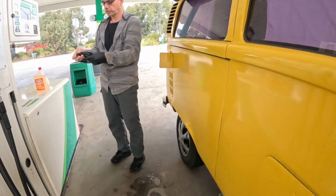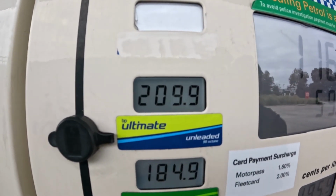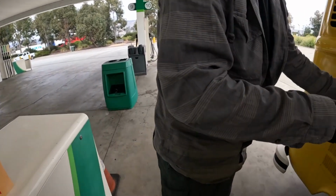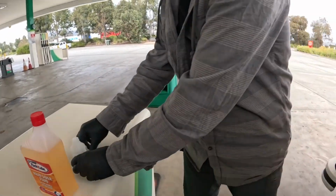$1.84. That's even cheaper. Getting out on the highway. We are getting the ultimate. No, we get the ultimate, $2.09 per litre. Put this stuff in. Additive. Fill her up.